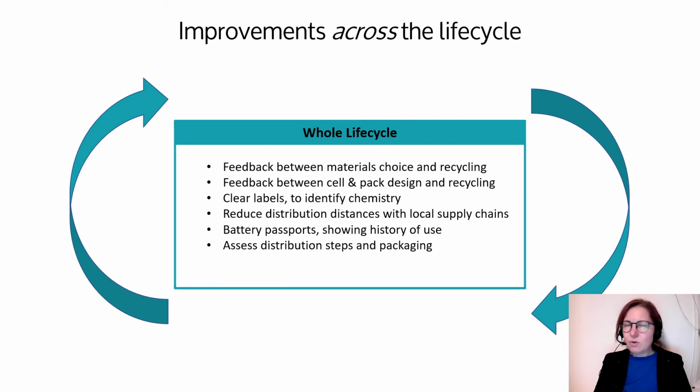There are holistic improvements that we can apply across the life cycle. It's important to ensure that the lessons that we learn through recycling batteries are fed back to the earlier phases. So the materials that we choose, the cells and the pack designs are more amenable to recycling. Batteries should be clearly labeled. One of the things that makes recycling so difficult is the fact that there are so many different chemistries. And so clear labels would allow us to separate them quite easily.